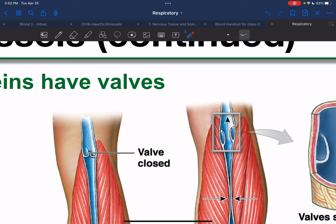And so if any of you ever go into emergency settings, if you ever see some arterial bleeds, it'll be just like in movies, sort of like a sprinkler, like if you've seen slasher films, right? Just spraying all over the wall. Arterial systems have a lot of pressure, so they're sending blood out really fast, like a sprinkler.